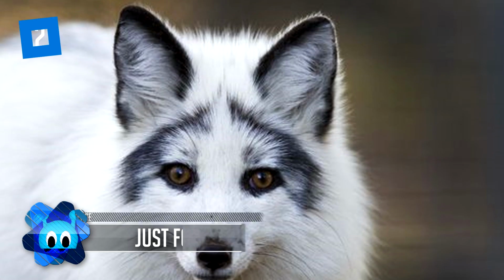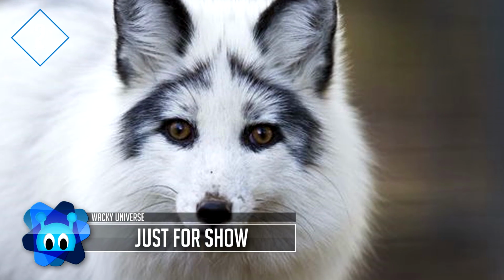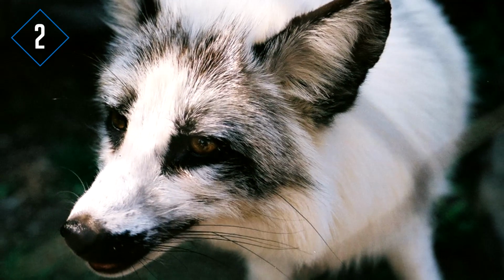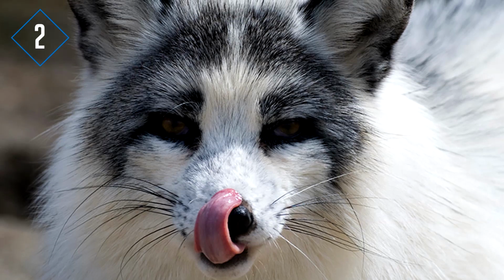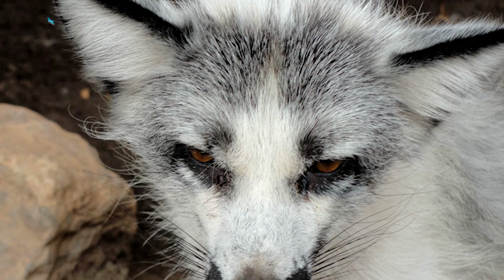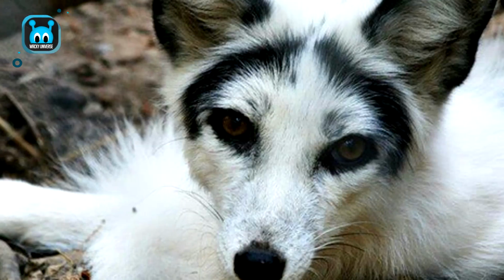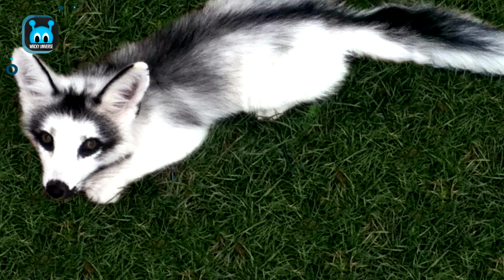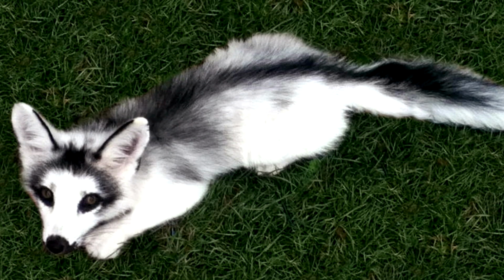2. Just for show. The exotic Arctic marble fox is not a naturally occurring fox in nature. This is due to human intervention, and these foxes are born in captivity. It's due to genetic mutations that they achieve these unusual colors. It's been thought that the first Arctic marble was born in a silver fox litter in 1945 over in Norway, and now they're sold purely for profits.